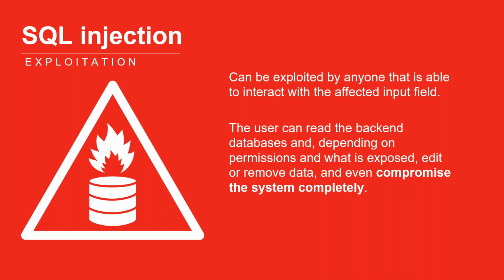So SQL injection can be exploited by anyone that can interact with the affected input field. So again, looking at our shopping site, since we have no authentication on that because we want anyone to be able to look up things, that's kind of a wider audience versus an authenticated site.